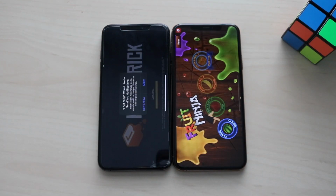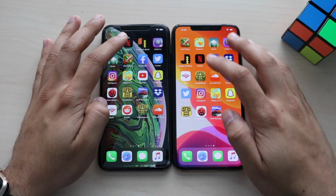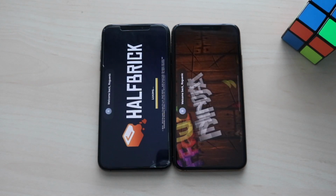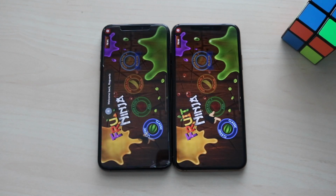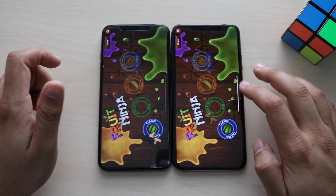And again, actually, it's faster on the 11 Pro Max, but I'll go ahead and redo it because we did have a little bit of a pop-up. Fruit Ninja, 3, 2, 1. And again, the 11 Pro Max faster than the iPhone XS Max. And if you guys can tell, XS Max on the left, 11 Pro Max on the right.